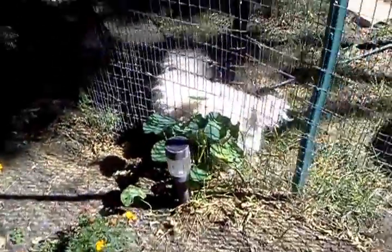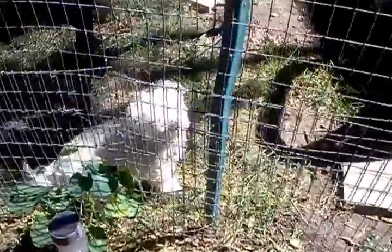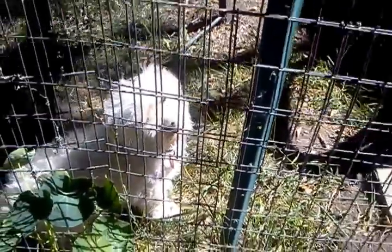There's Fred. Fred, say hi to the camera. Yes, Fred's nice and quiet, aren't ya? Yes. He's definitely a lap dog. Yes, he is. Aren't ya? You're definitely a lap dog. Yes. And you need a haircut.